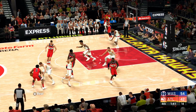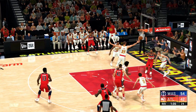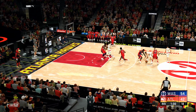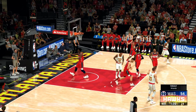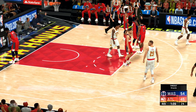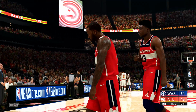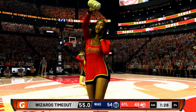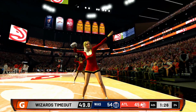Outside, Beal. No good, shot missing. And Atlanta will go the other way. Herter passes to Young, takes the three. Another three for Atlanta. And perimeter scoring, I have to imagine it was a topic of discussion at halftime. Well, it had to be. These days, you need to stretch the floor somewhat to make everything else work. Time called here. The Wizards decide to talk it over. They're ahead by nine. 1:25 left in the game.